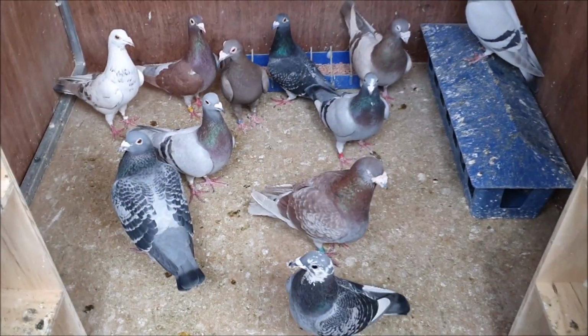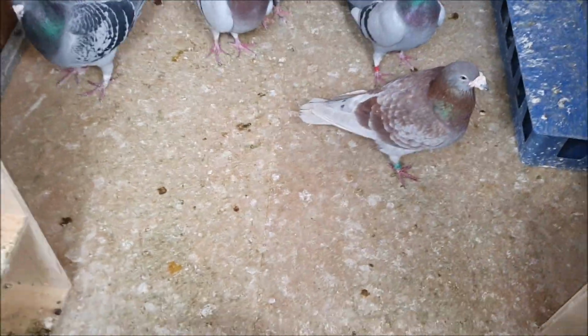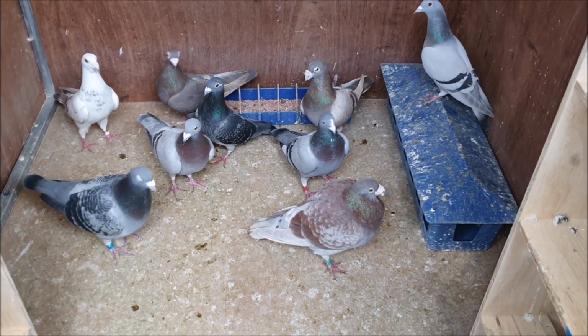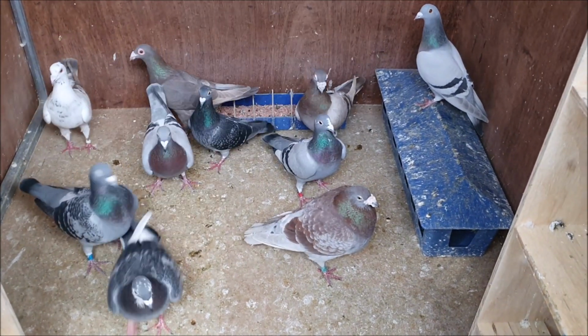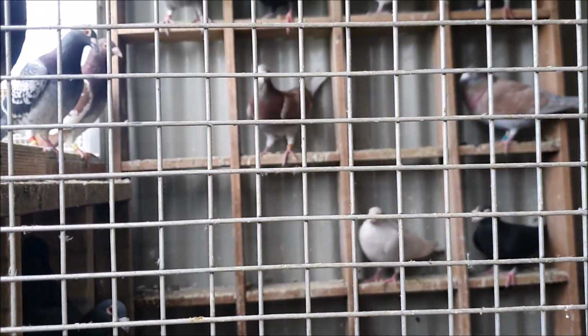I'll start down here on the hen side. These guys are all on the floor because they're waiting to be fed. They don't live on the floor. There's plenty of perches. There's a whole set of perches behind me as well. I know there was a bit of a comedy sketch video put up recently by someone who thinks there was no perches in the loft. But there are plenty of perches. You don't have to worry about that.